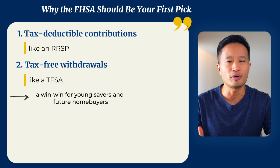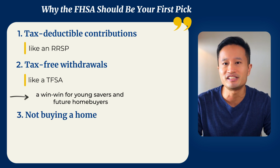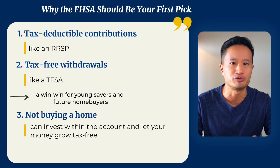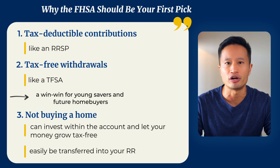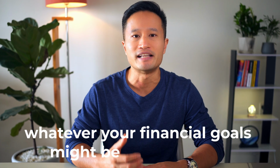But here's the best part. Even if buying a home isn't in your immediate plans, the FHSA is still the smartest option in a lot of cases because you can invest within the account and let your money grow tax-free. If you change your mind later, the funds can easily be transferred into your RRSP. The flexibility allows the FHSA to adapt to whatever your financial goals might be down the line.